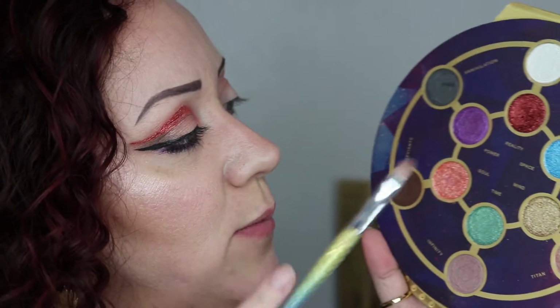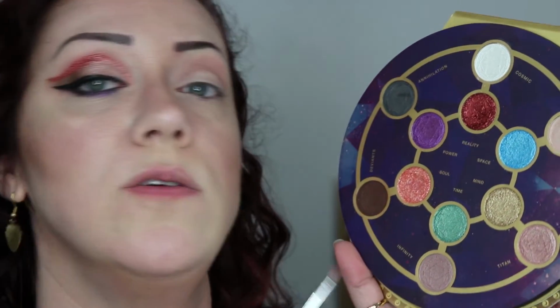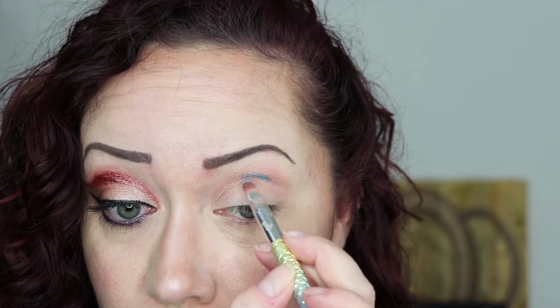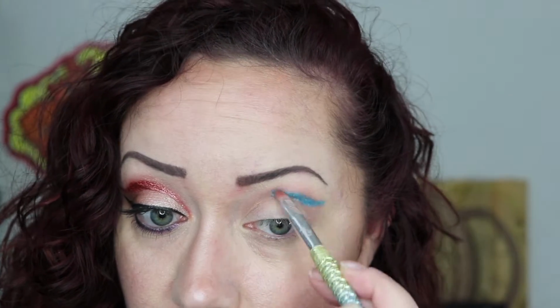Okay, so for this eye's version of the little cut crease wing, I'm going to use the blue into the gold, I think. Yeah, I'm gonna do the blue into the gold and then I'll do the green on the lower lash line. So the blue will be the outer portion, just like the red was on the other side. I think that's good enough. And then I am switching to a liner brush just to get a nice pointed tail in the end.